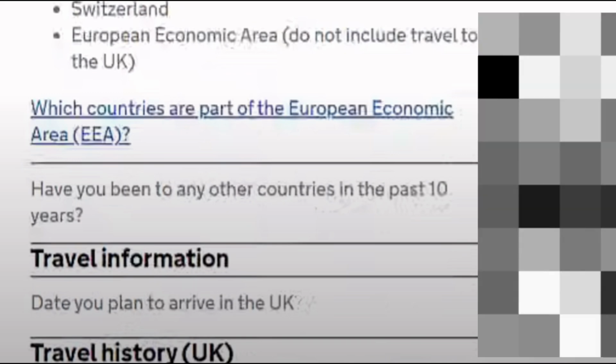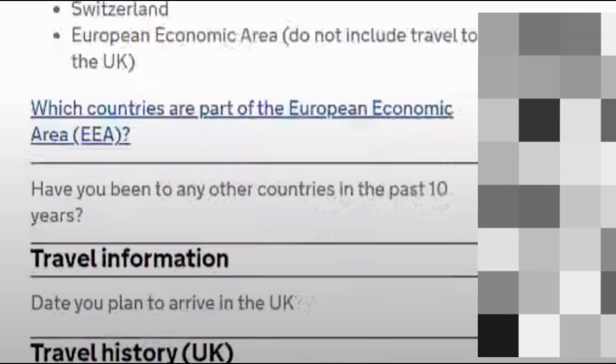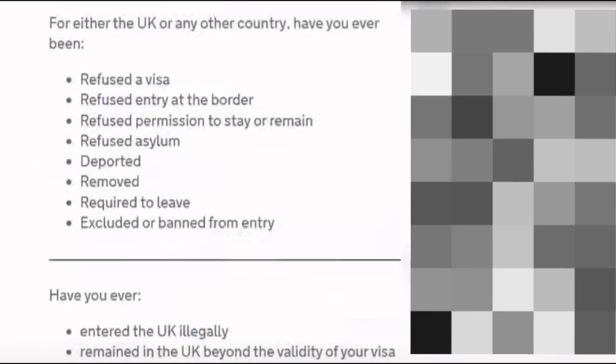Travel information: date you plan to arrive in the UK. So you provide the exact date that you intend to arrive.